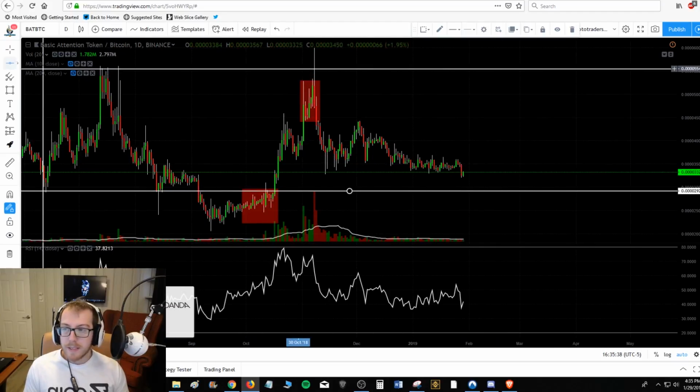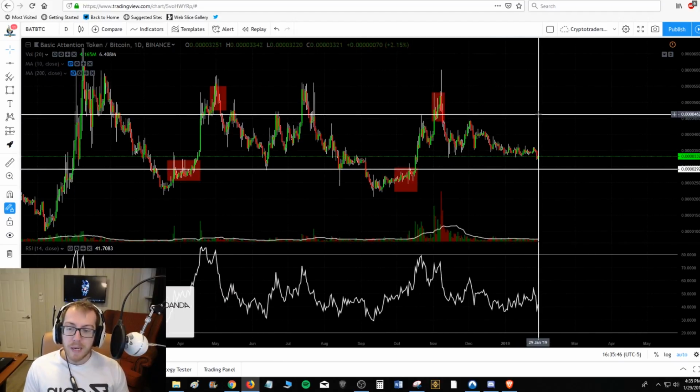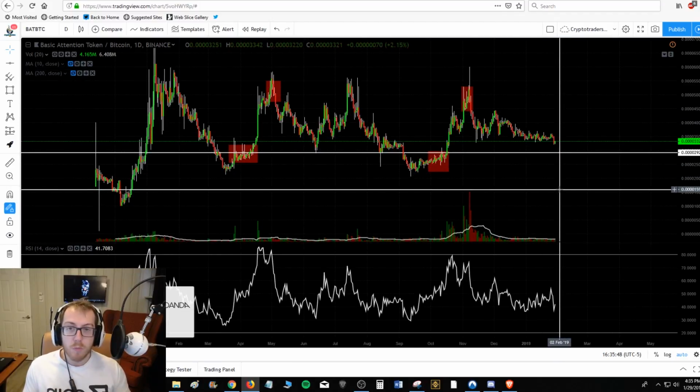So keep an eye on it. This is something you guys are going to want to be in by the time BAT ads launches, because that's really what BAT has been all about. We haven't seen a working product yet. Yes, they have the Brave browser, but we haven't really been able to use BAT for what it's intended for, and that is for opting in to view ads, or for advertisers to advertise on their platform.